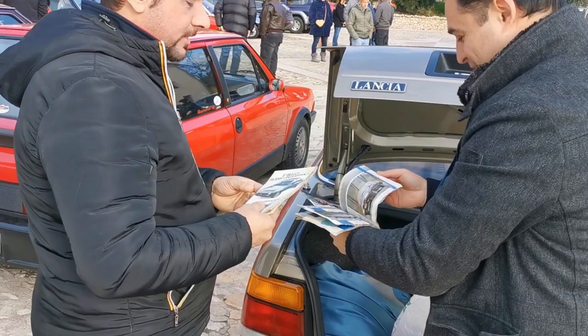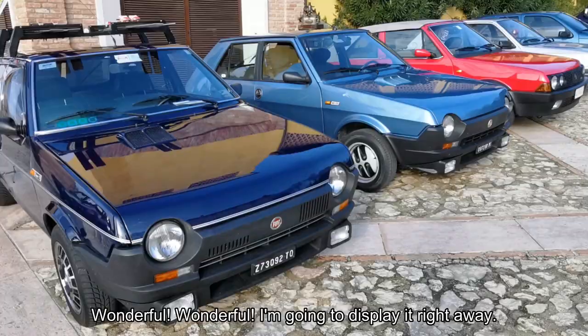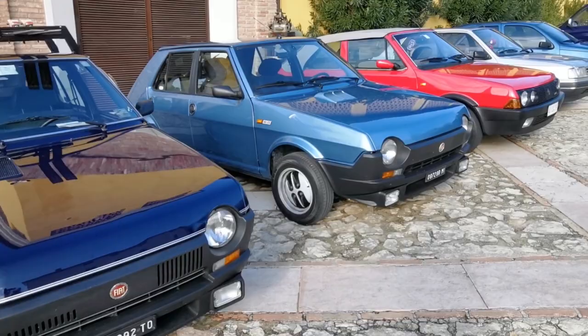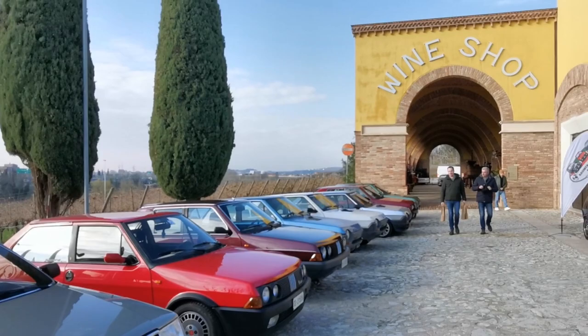Meraviglioso, meraviglioso. Most of the cars here are Fiat Ritmo, while we have the Lancia Tema. Now let's visit the wine shop.